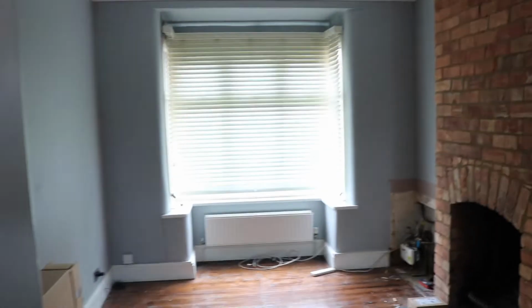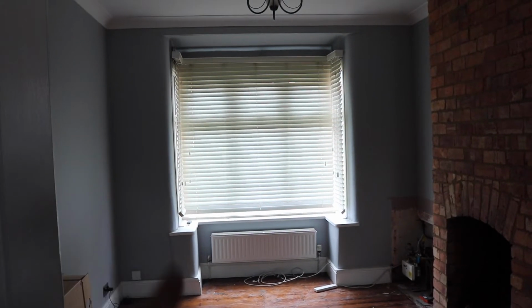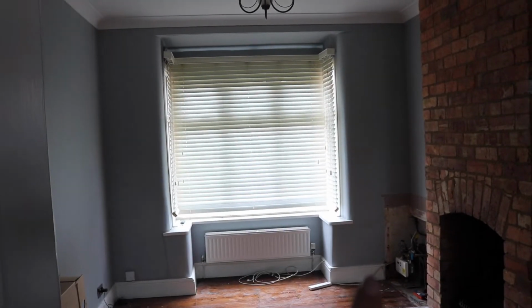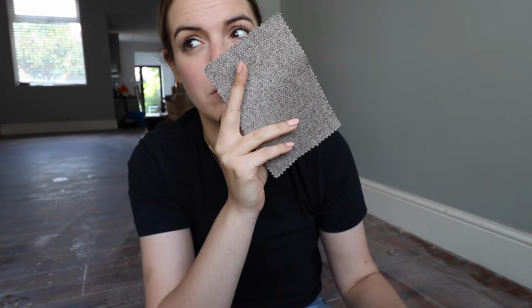We are having privacy film put on the bay window, on the windows, just so we don't have people looking in, because the street can be a little bit busy. But it means that we can take down the wooden blinds. So I think I'm going to do curtains, and I think I'm going to do it in this. I think that'll be really nice against the off-white paint colour. But we shall see. That might not happen. Don't hold me to it.